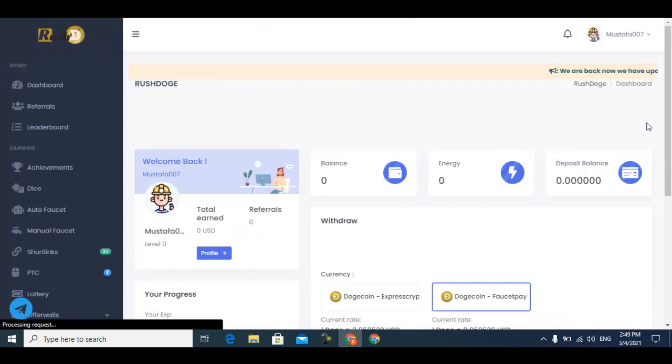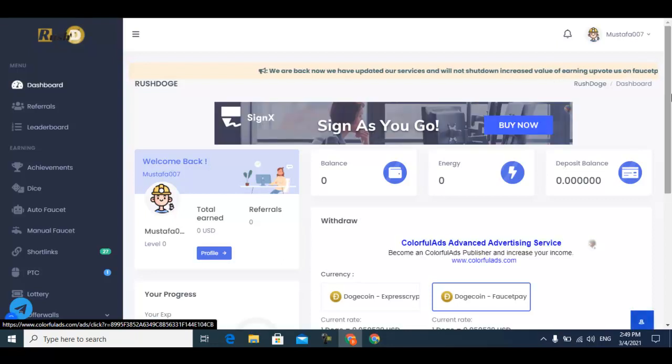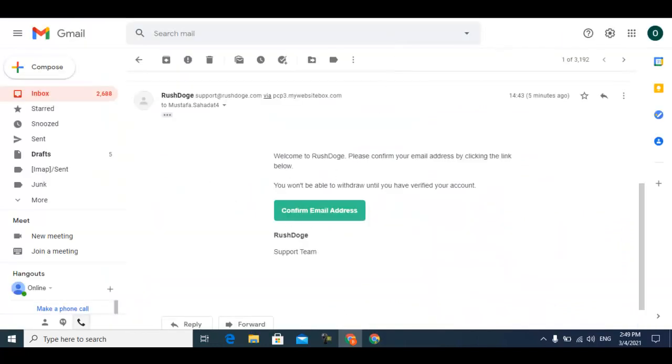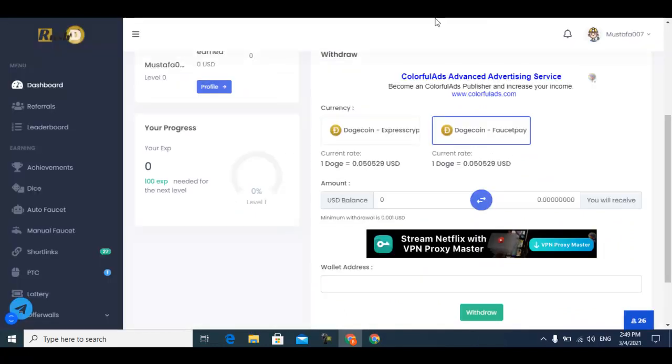This is the main page, and first of all, activate your account. An activation code will be sent to your Gmail account. You log in from here, and this is the activation code. Just click confirm activate, and your account will be activated.